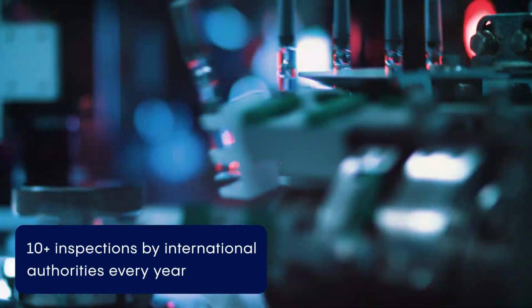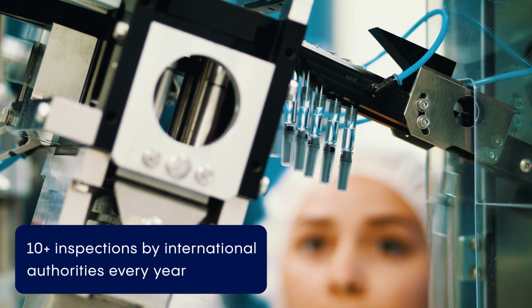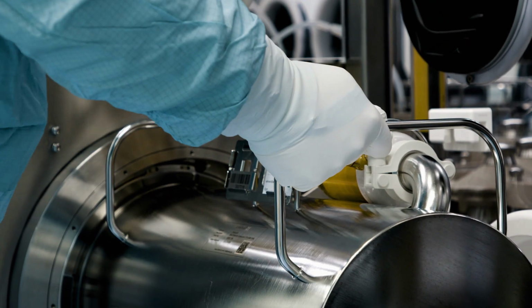At every step, quality is at the heart of what we do and the focus of our robust cGMP aseptic filling processes. Our services meet highest possible regulatory requirements and standards.